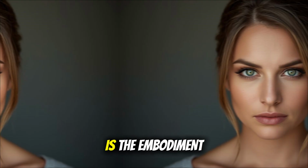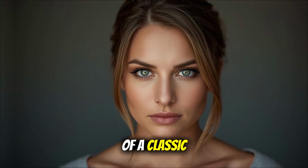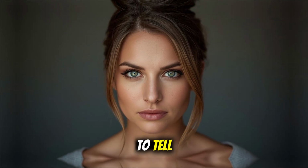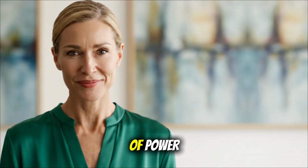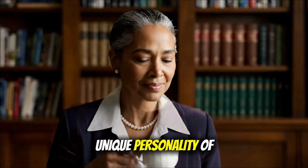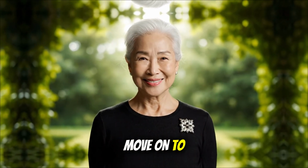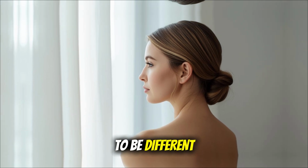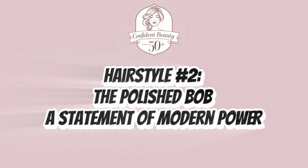The low bun is the embodiment of a classic, soft, and formal beauty. But what if the story you want to tell tonight is one of sharpness, of power, and of the unique personality of a modern woman? Well then, let's move on to our next style statement, a choice for shorter hair and for souls who aren't afraid to be different. Hairstyle 2, the polished bob, a statement of modern power.